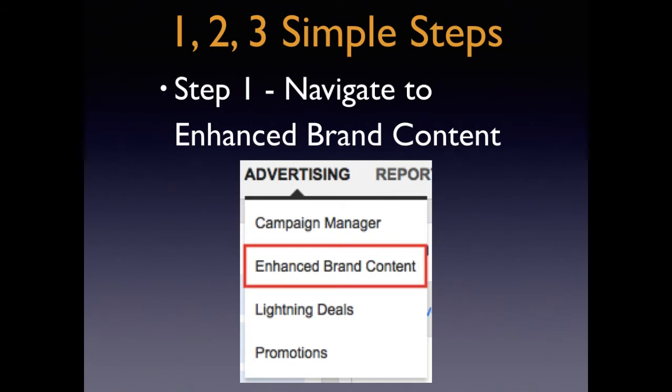Alright, by now you should be pretty pumped and want to know how to add this A++ content for your products. It's pretty simple, so just follow these 3 steps that I will explain here and you are pretty much good to go. But before that, like I said before, you need to be enrolled in Amazon Brand Registry if you haven't done so.